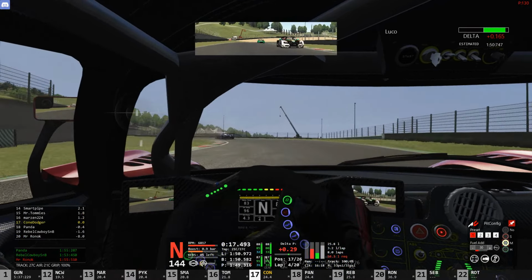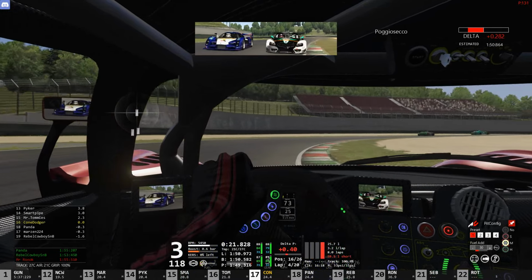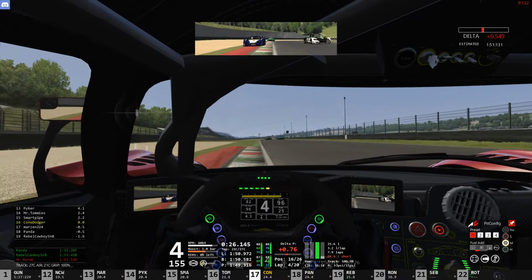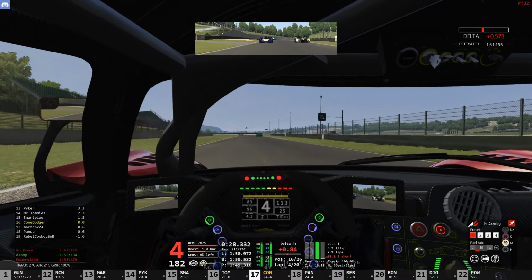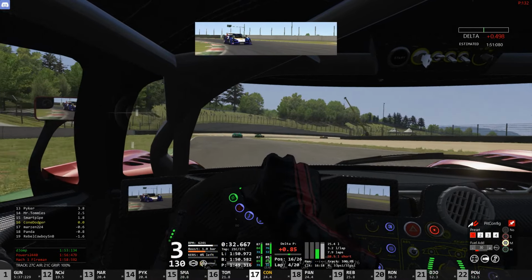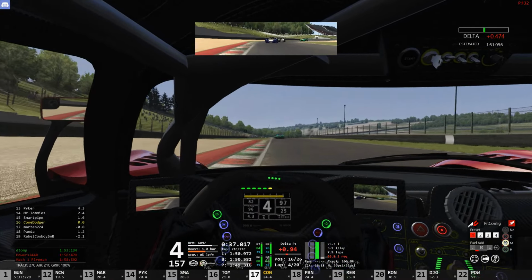Oop, we got a car around. Hey there. Through positions by attrition, I think we could easily make our way back into the top 10 here, as long as I cut down on the attrition myself.